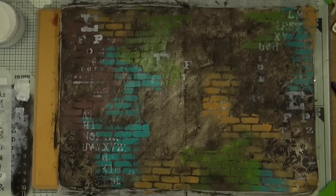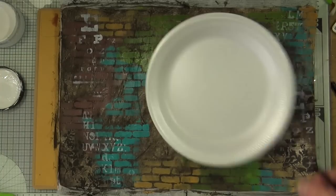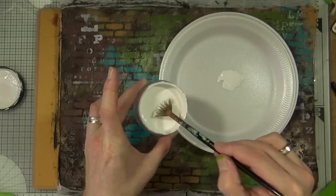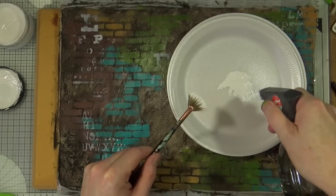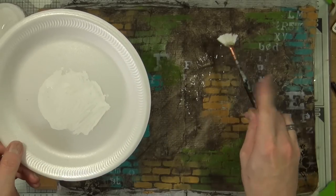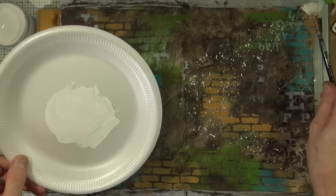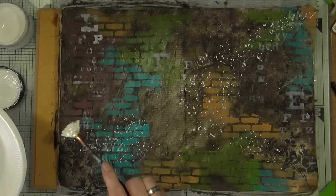So to help break up that mass of colour on the page, I also want to add in some white splatters. So just using a styrofoam plate and some of the white linen paint, adding some water and my fan brush, I'm just going to now start adding some strategic splashes and drips onto the background of my page.